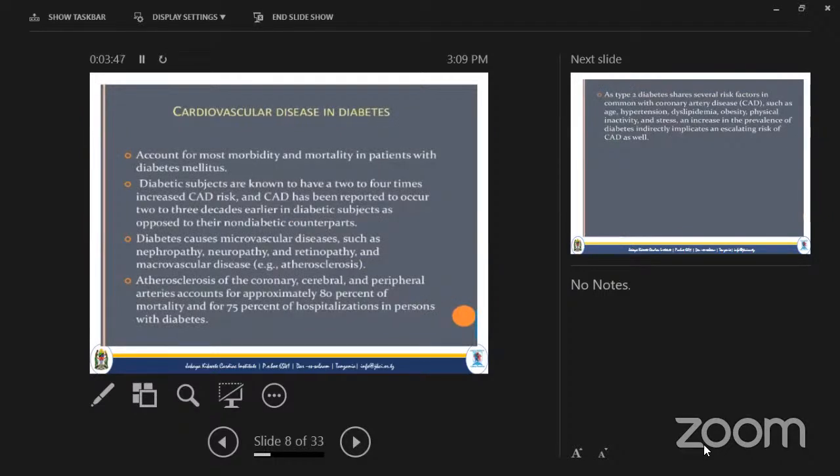Cardiovascular disease and diabetes are found in most of the community of patients with diabetes. I actually see more than half of the patients that visit the cardiologist. So that's why I say that diabetes and cardiology are actually linked. Diabetes studies are also known to increase the risk of coronary disease, and coronary disease develops 2 to 3 decades earlier as compared to the normal population.